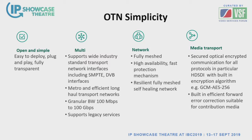Just wanted to talk around why we believe OTN should be used. It is very open and very simple to deploy. It supports a lot of different things. We have various different vendors that can give us OTN, where we've been looking for different partners to give us OTN handoffs. It's very easy to do metro and efficient long-haul networks, very granular to go down into small bandwidths to large bandwidths, and it's actually very good for media transport. And we've proven that with all the tests we've done and the networks that we've built over the top of it.